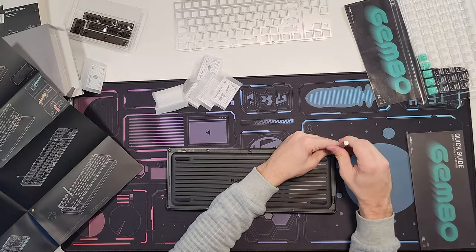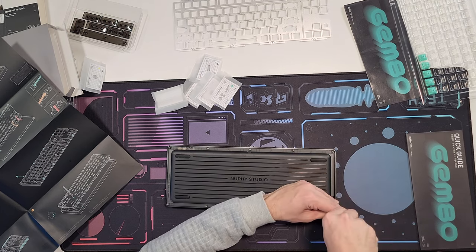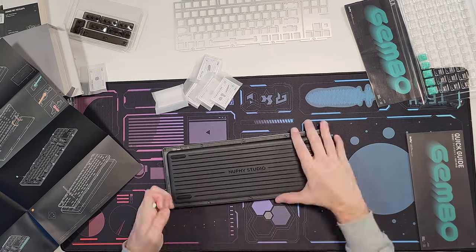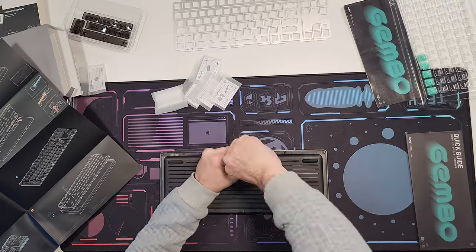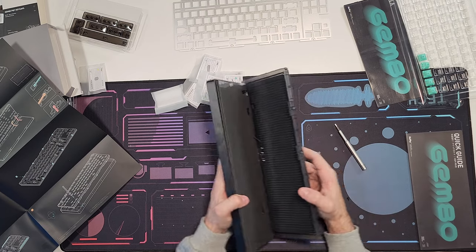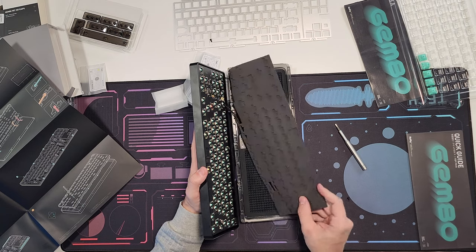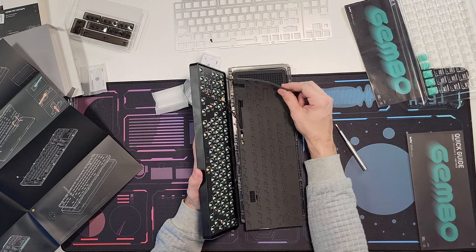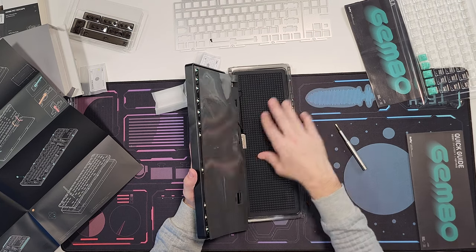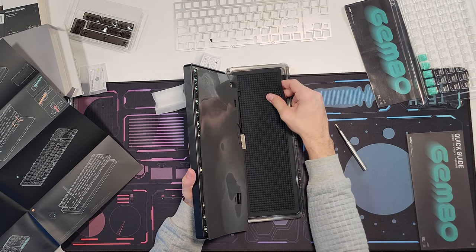This is realistically something I should have done before sticking all the switches in. Let's see what we can see anyways. All right, so coming onto the inside here, first thing you'll notice, you have this really nice foam gasket right here underneath. Then right below it, you have another really nice foam pyramid type pattern.